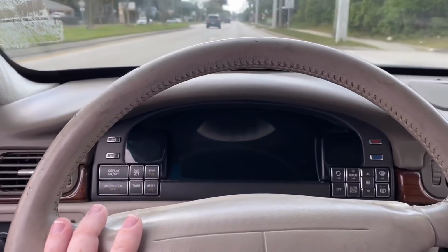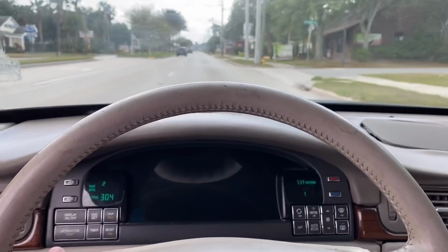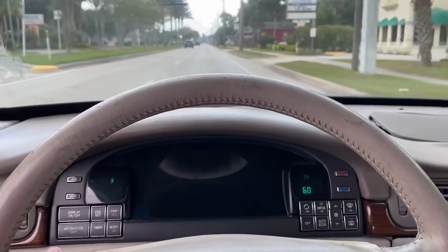I was tempted to drive this back for content, but I really don't want to be stranded on the side of the road with the virus and everything else going on right now. So, yeah. But anyways, there you have it. I'm down here hustling and grinding, baby. We got another one, 250 bucks on Facebook. I think that is a hell of a deal. Let me know what you guys think about this car in the comment section down below.